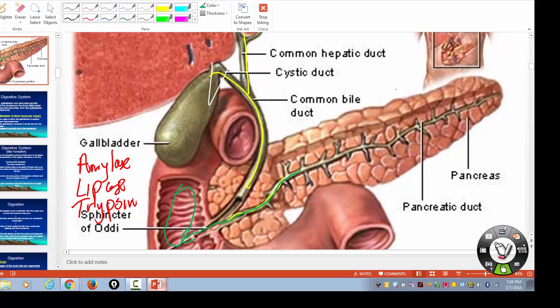And what are pancreatic cells made out of? You're not going to believe this. Carbs, fats, and protein. So amylase, lipase, and trypsin will begin to digest your pancreas. And it's replaced with scar tissue, cyst, fibrosis. That's how it was first identified.